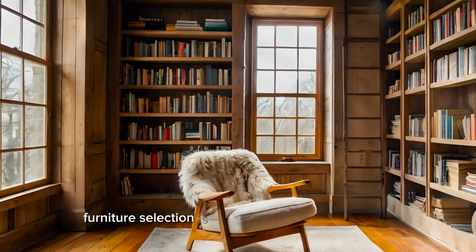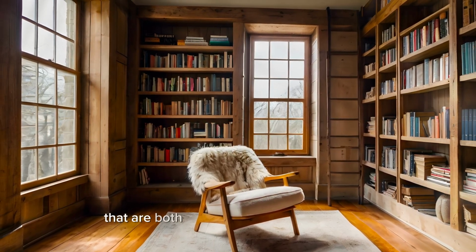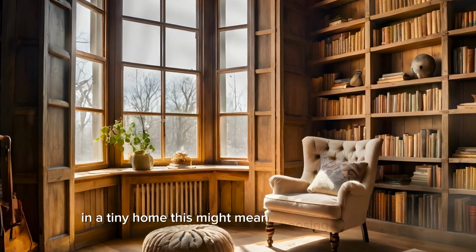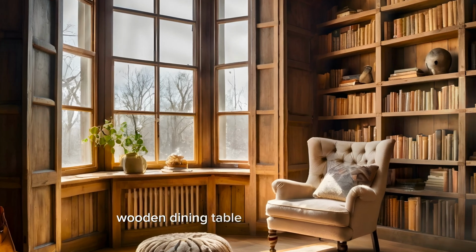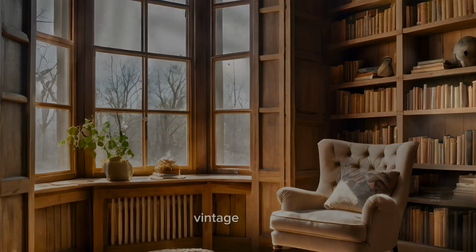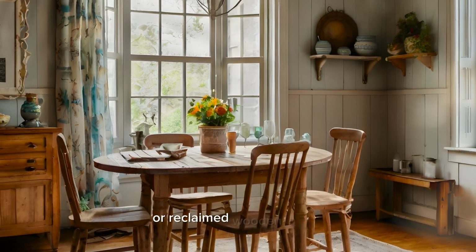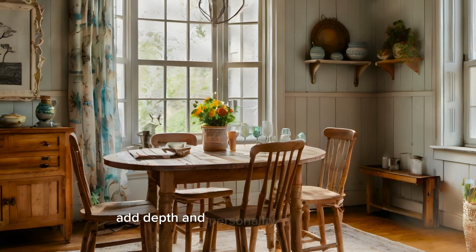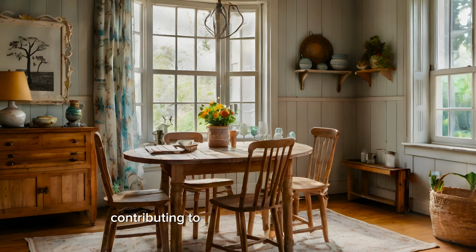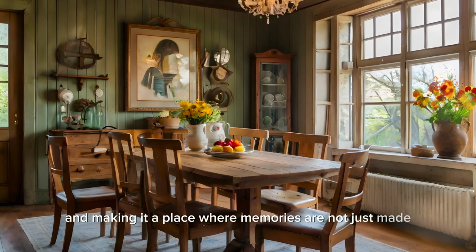Furniture selection is a cornerstone of rustic design, with an emphasis on pieces that are both functional and full of character. In a tiny home, this might mean choosing a compact wooden dining table with foldable sides or a sofa that doubles as a storage unit. Vintage pieces, like an antique chest used as a coffee table or a reclaimed wooden bench, add depth and personality to the design. Each piece tells a story, contributing to the home's overall warmth and making it a place where memories are not just made but displayed.